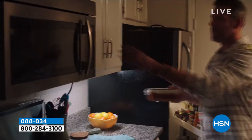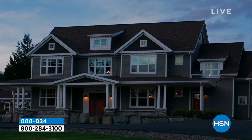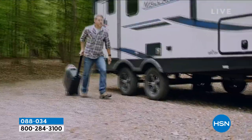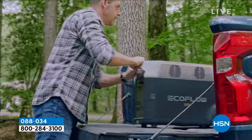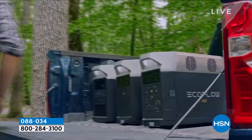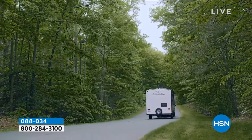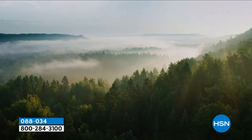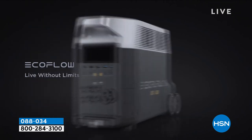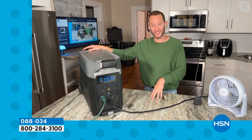I've got hot food. I can use my microwave with all of those high wattage appliances. That's the peace of mind that we're talking about in a 10-year investment, because this is that LFP battery system. So you know that this battery is going to last you an average of 10 years at 6,500 cycles from 0 to 50%, and 0 to 80% is 3,500 cycles. Think about that, 3,500 cycles. That's from 100% to 0.